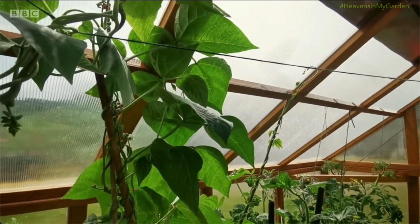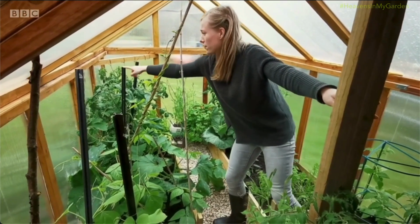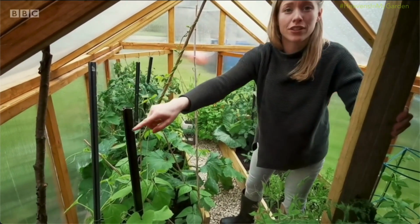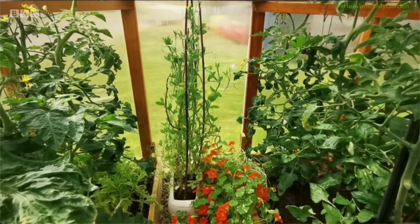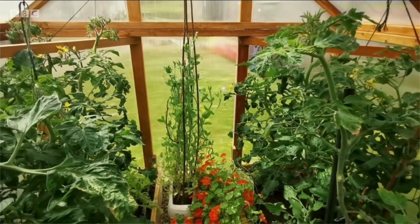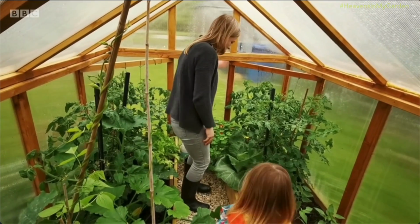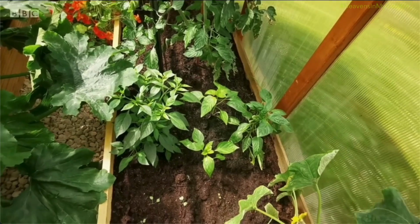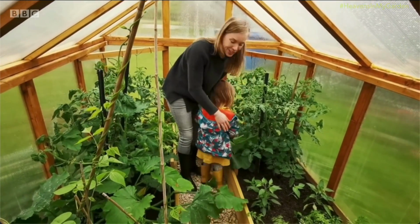We salvaged the panels, and we've actually used some of the struts as supports for our plants. But as you can see, things have really taken off since then. We've got tomatoes, lettuce, dill, and what's this one, Saoirse? Cabbage. Cabbage!